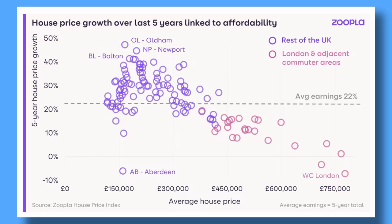Now, there's plenty of areas here which have increased over the past 5 years by almost 50%, and sitting pretty here at the top is Oldham, which has seen a 47% rise in their house prices. The only caveat being that the average house price would be sitting around just the £150,000 mark, so well below the average house price of £260,000.